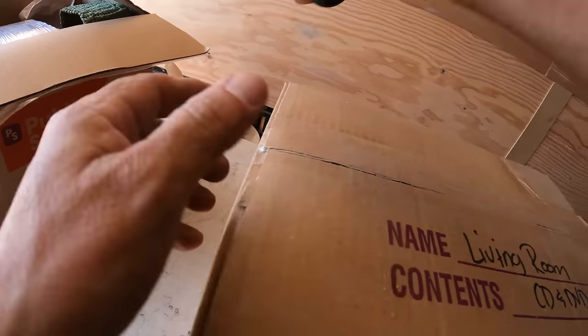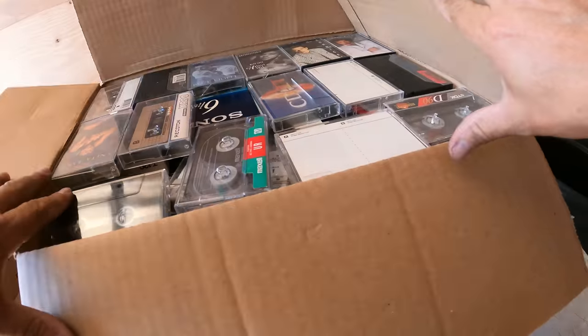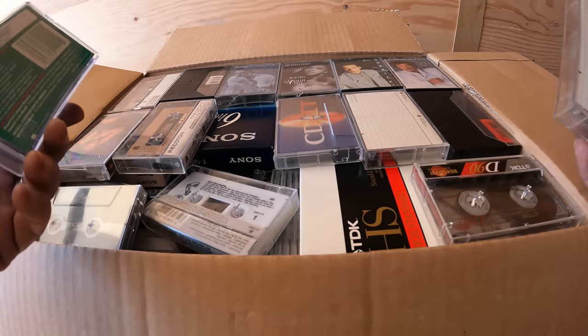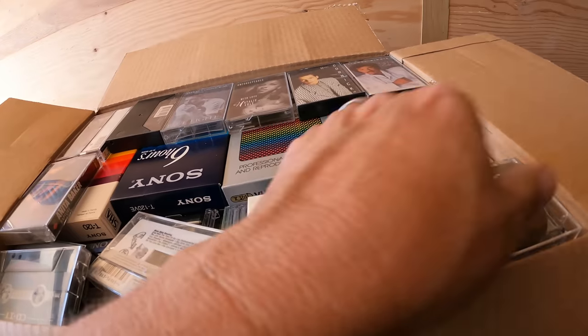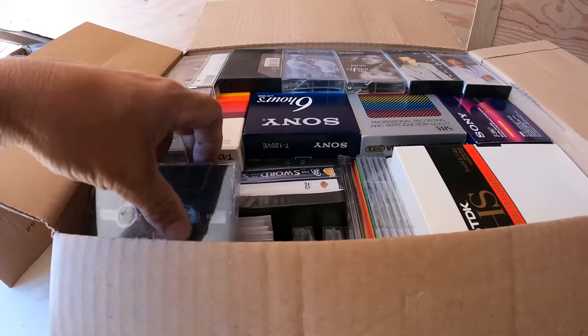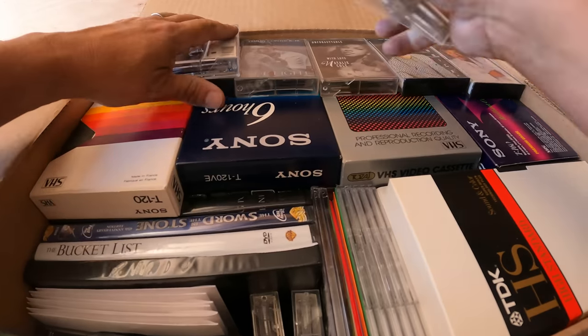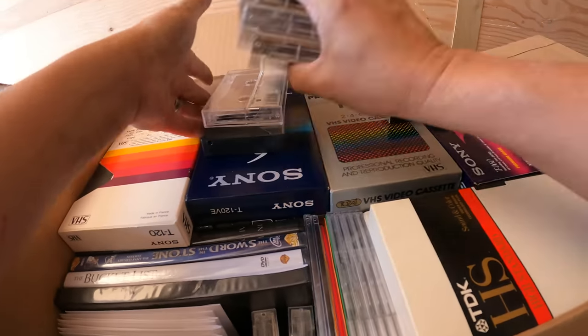I'm a little more excited about this. This is stuff we could put in our live auction. Cassettes. This is not as advertised right here. All right, there's a little bit of cassettes here. Okay, maybe the better stuff's underneath.